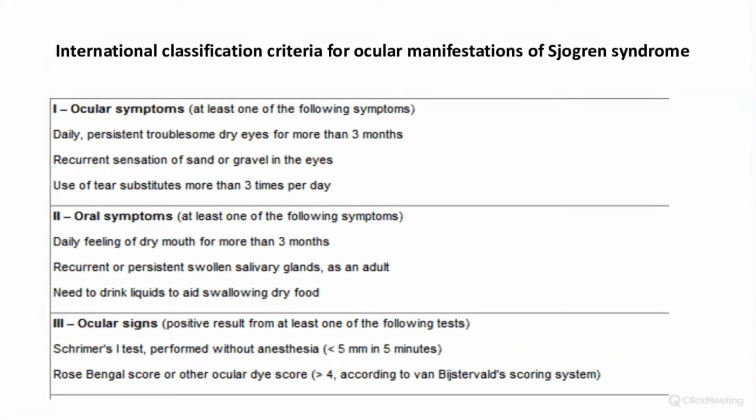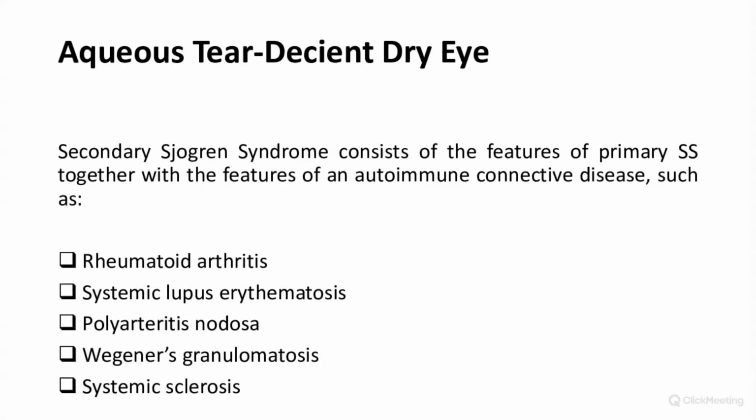You know, there is a little bit interesting thing I have found again about Sjogren syndrome, a little bit of evaluation. I will not read everything, just take a look, to be fully aware of what Sjogren syndrome means. And the next slide will be about this, again, aqueous tear-deficient dry eye.